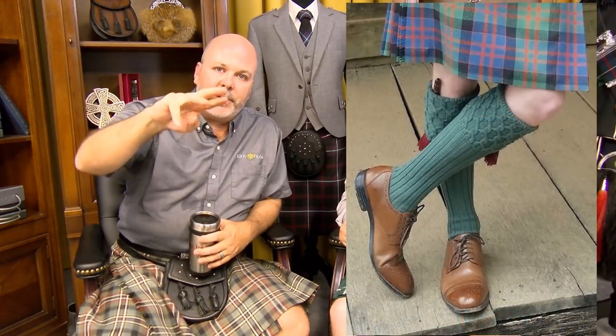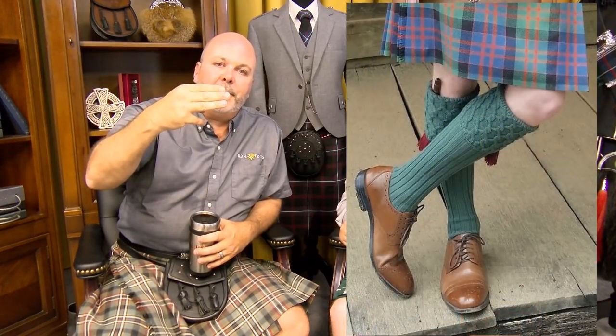The correct height for kilt hose is basically, when you're wearing a kilt, you want to see a bit of knee. You do not want the kilt hose to go up to the top of the knee and the kilt to come down and meet them. You want to see knees. The general rule of thumb is three fingers' breadth below the bottom of the kneecap. So tuck your index finger up underneath the bottom of your kneecap, and the top of your hose should be at the bottom of your ring finger. That's about the height that you want your kilt hose to be.